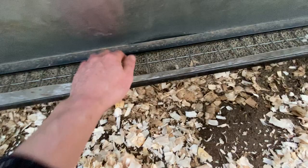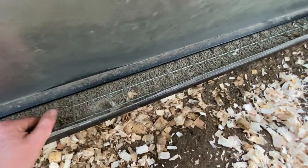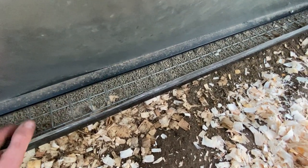And as you can see, there's zero grain on the ground. So I think that's the solution. It's working. It doesn't really make sense in my head, but it works.